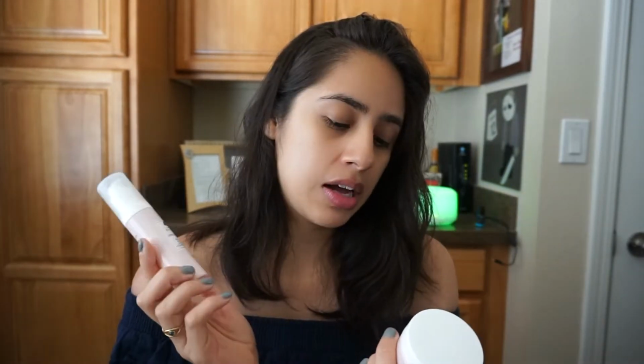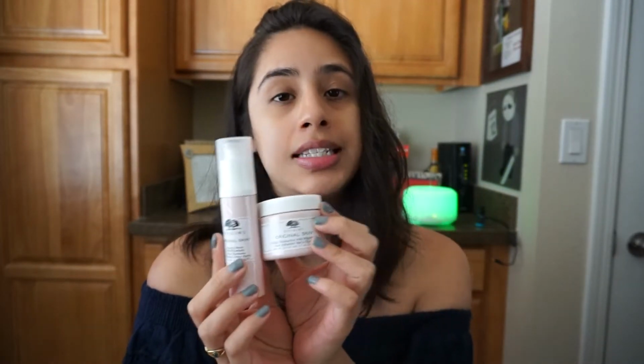Okay, so as I was saying, this serum and this matte moisturizer together is literally a match made in heaven, and I'm so glad that Origins made this because my skin has changed. My skin feels a lot smoother, it's a lot softer, the texture is not as visible as it used to be, and I don't get oily fast. I still get oily obviously because I have oily skin, but I don't get oily as quickly as I used to when I would wear makeup.